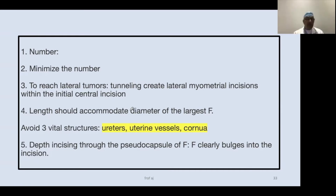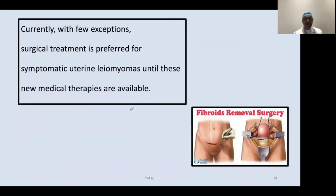Currently, with a few exceptions, surgical treatment is preferred. Of course, if you talk to a radiologist he will tell you embolization is better. If you talk to a medical gynecologist who doesn't like to operate in a bloody field, he will tell you that medical treatment is better. But evidence-based, surgical treatment is preferred for symptomatic uterine myoma until these new medical therapies are available and proven to remove the fibroid, decrease fibroid, and not recur after stopping the medication.